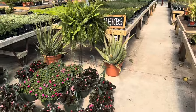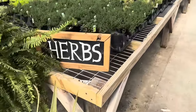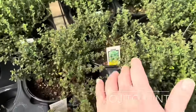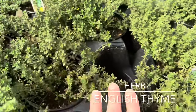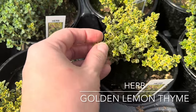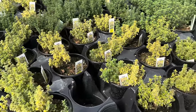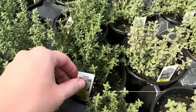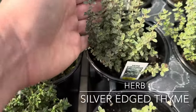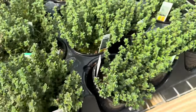Over here, they have lots of herbs. Oh, they do. Got some hanging baskets. They haven't filled out a ton yet. They do have a few. Love the herbs. Mojito mint. English thyme. Oh, look at the variegated thyme. It's called golden lemon thyme. Doesn't that look like it belongs in a fairy garden? French thyme. So the French thyme has little pointy leaves. Silver edged thyme. So pretty. Lemon thyme again. I love this.